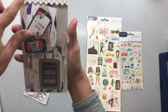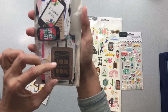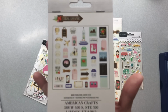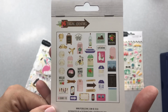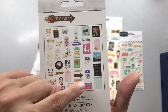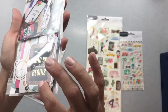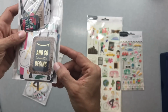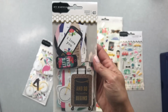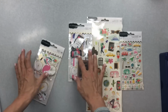But I did score. Okay, so this is the 40-piece ephemera. And it comes in two little different packages. I love the little cell phones that you can see. So let me put it up here close so that you can see it. But aren't those just so cute? Lots more of the little wood arrows and cute little tags put in there. There's some gold finishing in this, but it's not like a super, super yellowed out gold. It's right in the middle of the spectrum of gold, kind of gold. So that is adorable. 40 pieces. Love it, because I always need way more ephemera than anybody should.